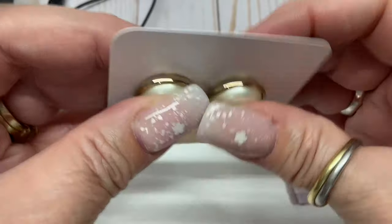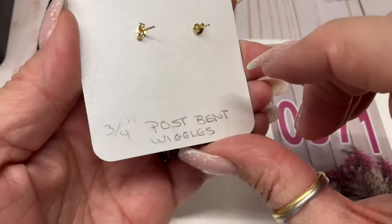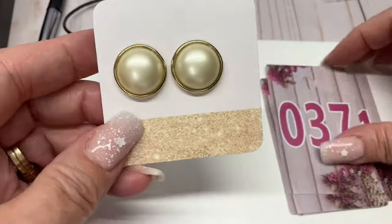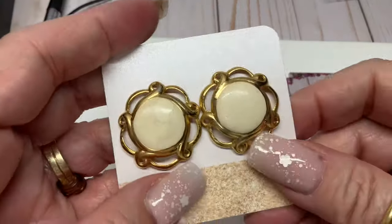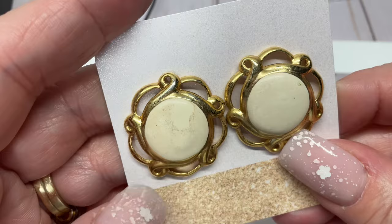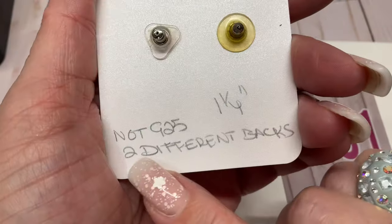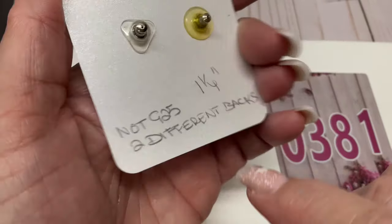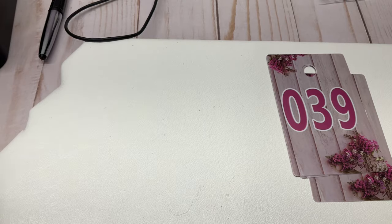We have some little post earrings, faux pearl, bent and wiggles. Okay, $1. Post bent and wiggles, you guys. So only $1. These ones are scratched. Oh no, look, it's zhuzh. I'm telling you, it's hairspray. All the vintage earrings are always covered in hairspray. Two different backs. That's fine. 1¼. Let's just go $3 because you gotta clean them.